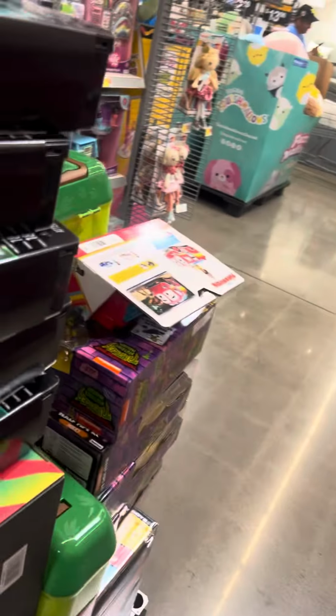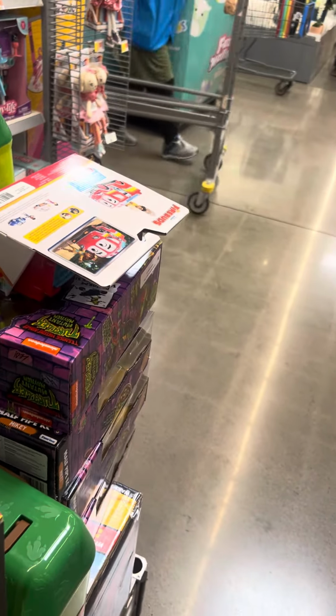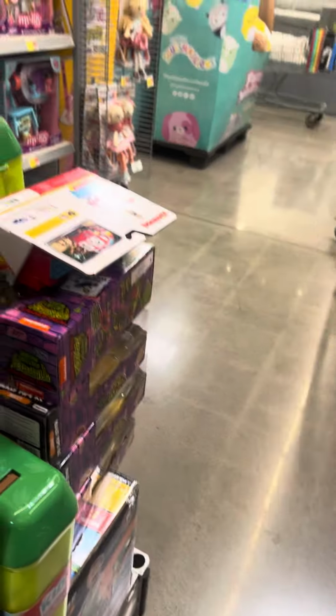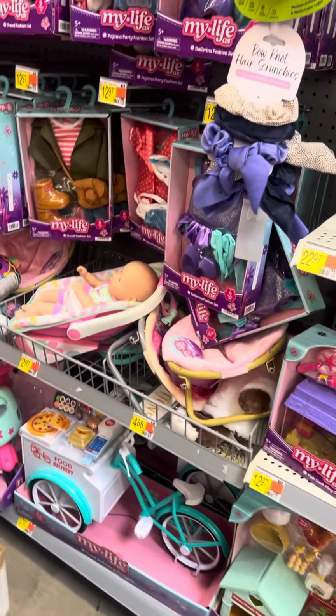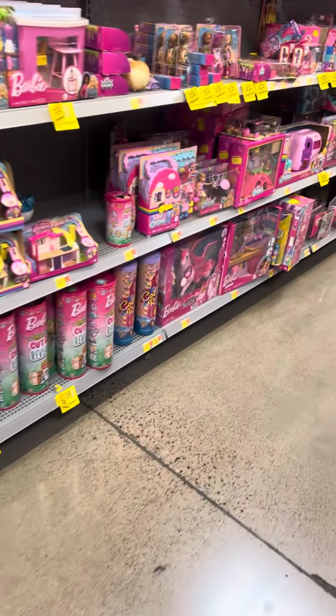So let me just fix my cart so nothing falls over here. Up, there goes the ride-on. The ride-on is about to fall off. And if that falls off, everything is gonna fall off. Okay, so let's see if I can come over here and show you guys.